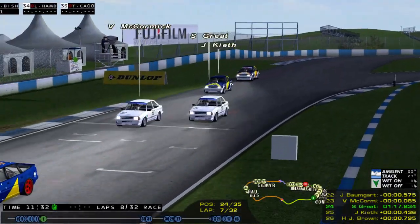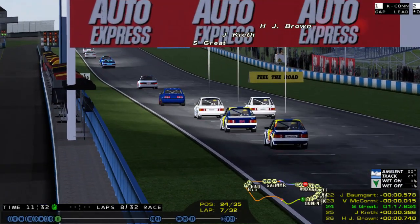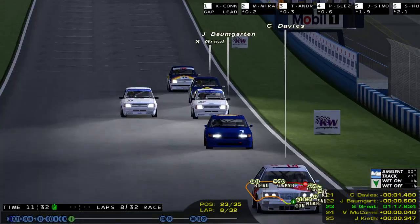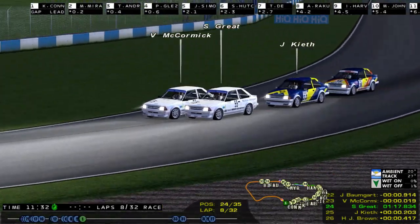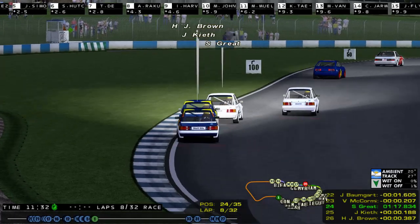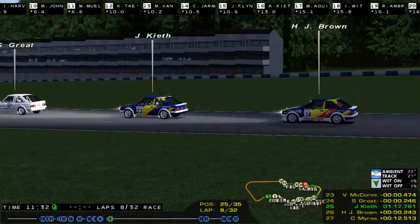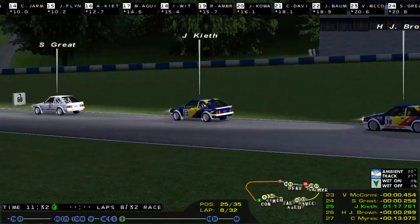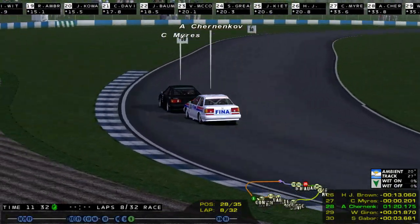Let's see, Baumgart and McCormick, the two Great Motorsports cars battling here for the inevitable lead in Class 2. Side by side into turn 1, I think this is McCormick's place to go. No, Baumgart to the outside, tries to defend. They're going to continue going side by side, but I know it is McCormick who will take this. And now Keith and Brown from the Simtek Ford Racing team might actually start to attack these guys. Then we have Mears ahead of his teammate.